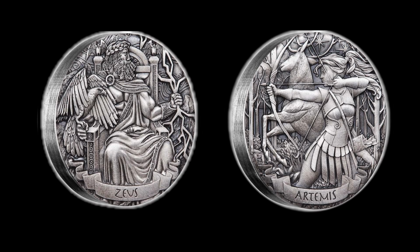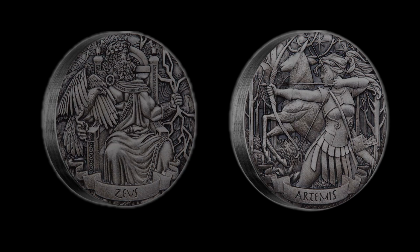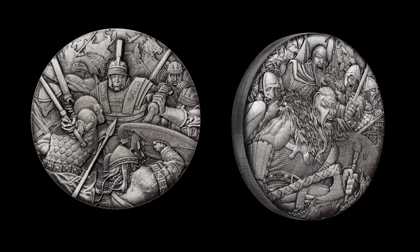And I remember some of the God series that we've put out, and a series of warfare ones that I worked on, Romans and Vikings. You could put the chainmail in and all kinds of little stuff, because the antiquing really pops that.